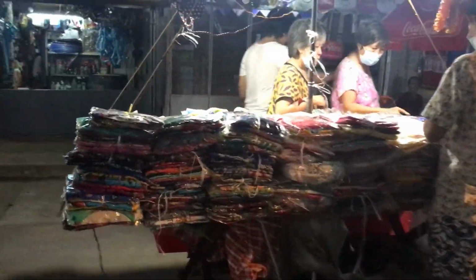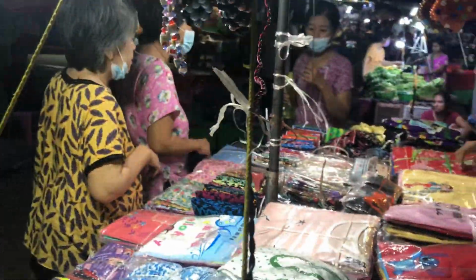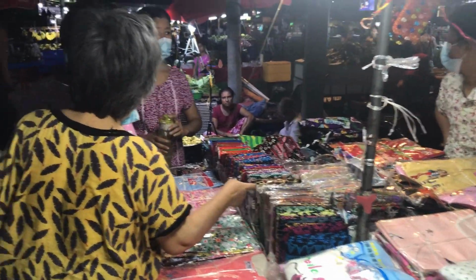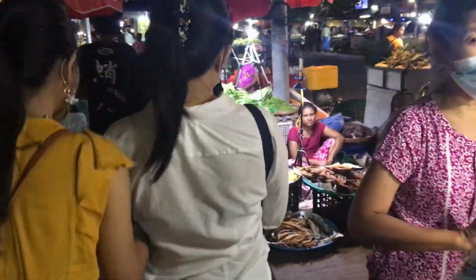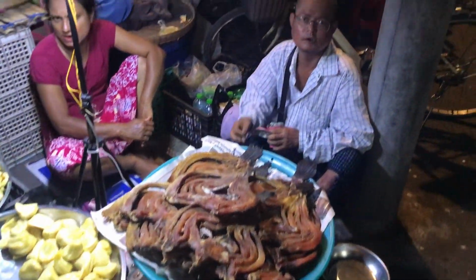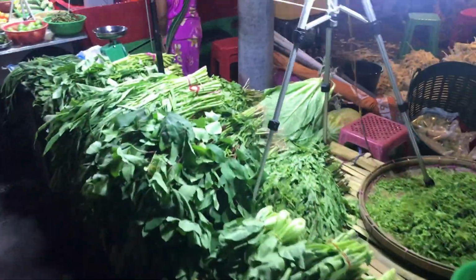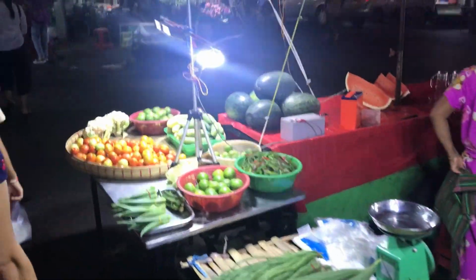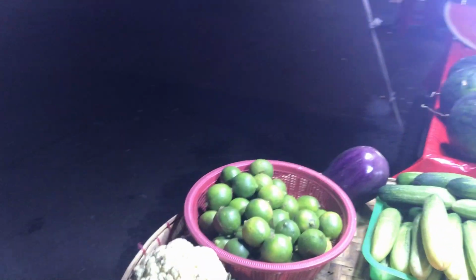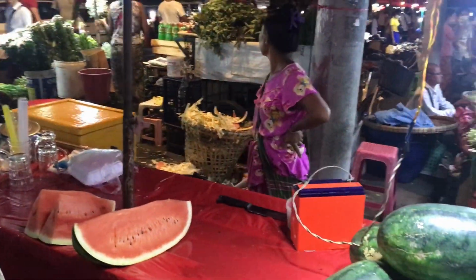This is a garments accessories store. You can get various kinds of clothing here. People are buying their clothing. Some dry fish here. This man is selling dry fish. Some green leaves, lemon, lady's finger, tomato, cauliflower, cucumber and watermelon here.